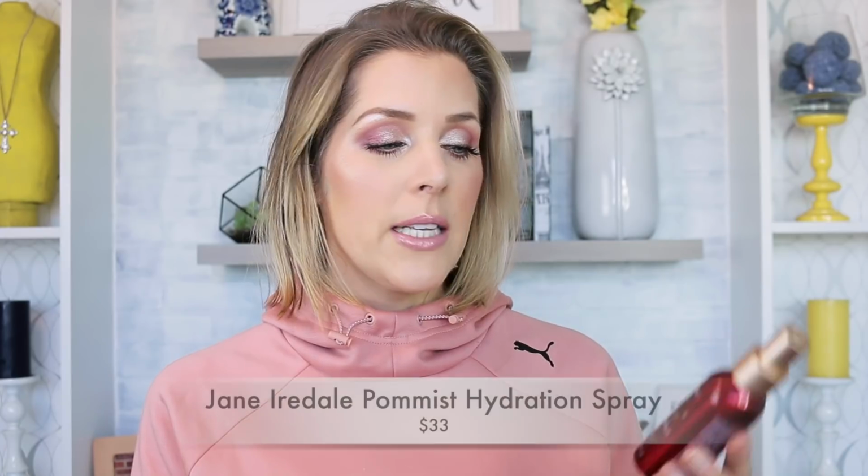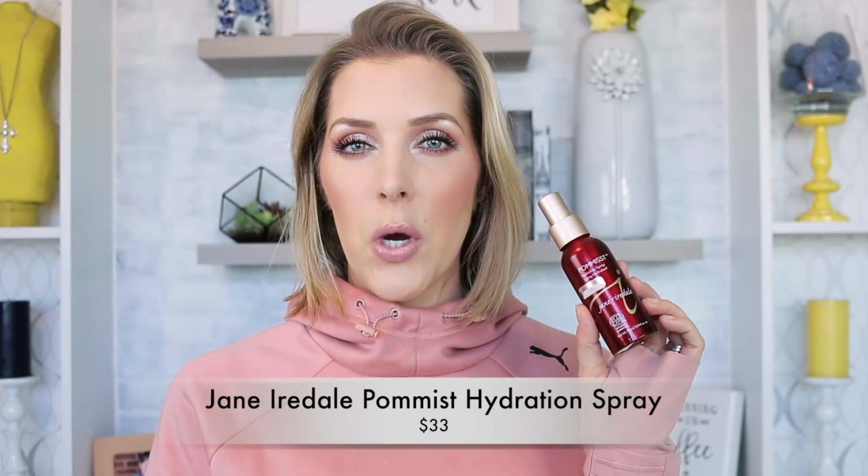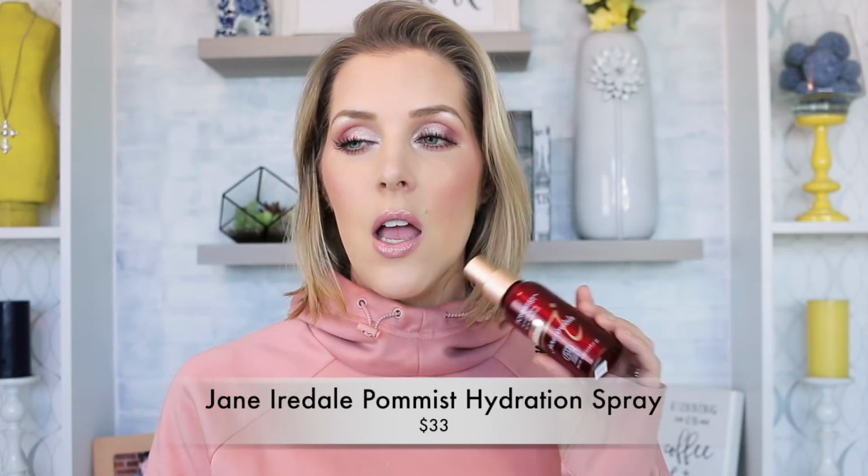And it's just really lovely. I like how it makes my makeup look. And then the next one is the Jane Iredale Palm Mist Hydration Spray. So again, this doesn't claim to be a setting spray. It's more of a hydration spray, but this is what I use today.